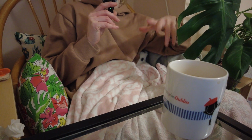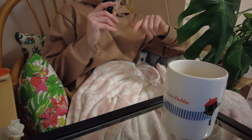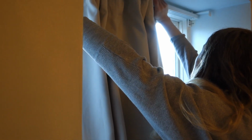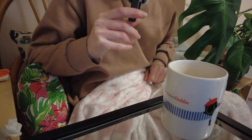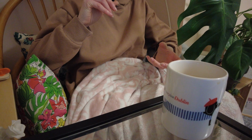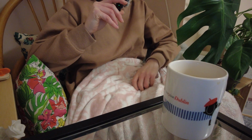Also, the obvious one is curtains. Curtains will keep a lot of heat in the house and the cold outside of the house. I'm not going to stay too long on that point. Move on. Another one is you need to make sure that the curtains are open during the day because the sunlight does bring in some heat.